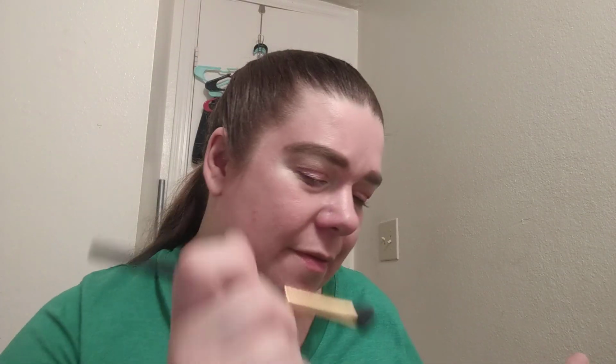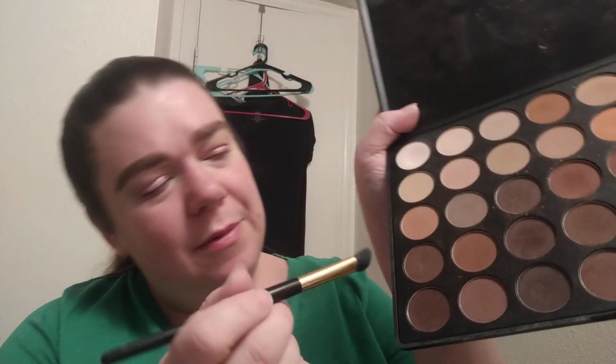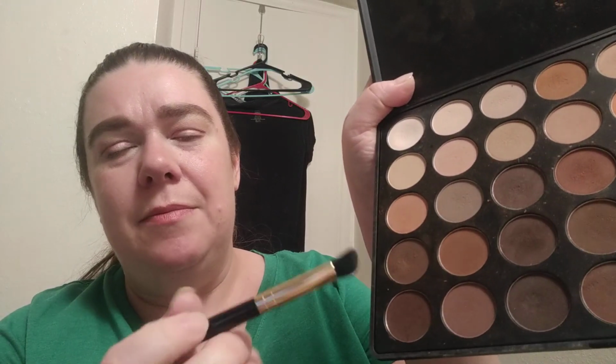I'm gonna go in with this. No, that's a bit too fluffy. I guess I'm gonna go in with this Elizabeth Arden brush. It's angled. It's kind of perfect for what I want. You can see the divot in it. This is another of my project pan, and I'm just gonna put just a little.